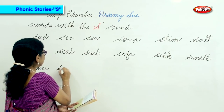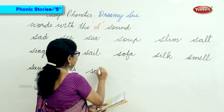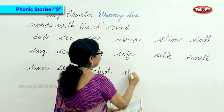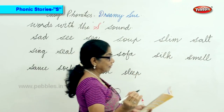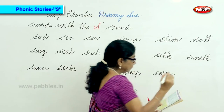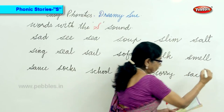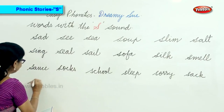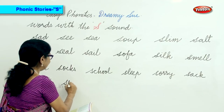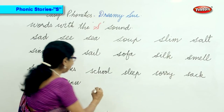Socks. Then we have school. School. Sleep. Sleep. Then we have sorry. Sorry. We have snack. We have sack. Sack. Then we have, you keep a secret. Secret. Then we have sense. Sense. Okay, now let's do this, salad. Now the word salad.